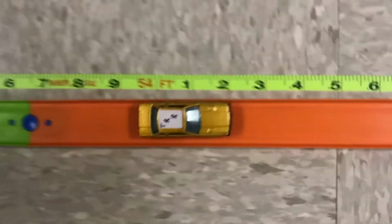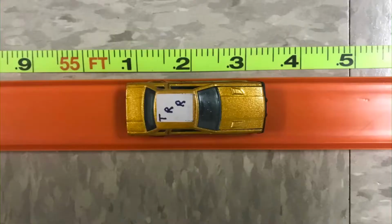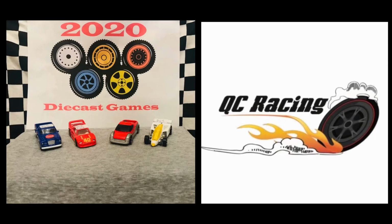Next up, a Datsun 200 SX. These are old castings. He starts down. He's made his 30-40, all right. Now we're coming up on 50, and now we're at 55. Yeah, there you go, 55.34. So that means Rogue Racer is going to be in 6th and 8th at this point. Good job for him.